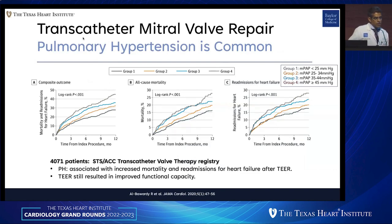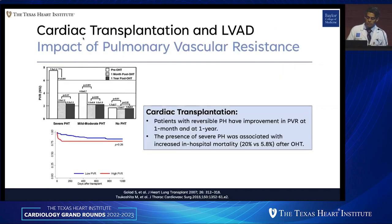In transcatheter mitral valve repair, pulmonary hypertension is also common. And again, if you've got higher levels of PA pressures, in this group they looked at the STS/ACC database. This is from Sammy, who was co-fellows with Amaria, and Sammy looked at this and found that in those patients who had mean PA pressures greater than 45, these patients still underwent fairly successful transcatheter mitral valve repair, but were at increased risk subsequently for mortality and readmissions.